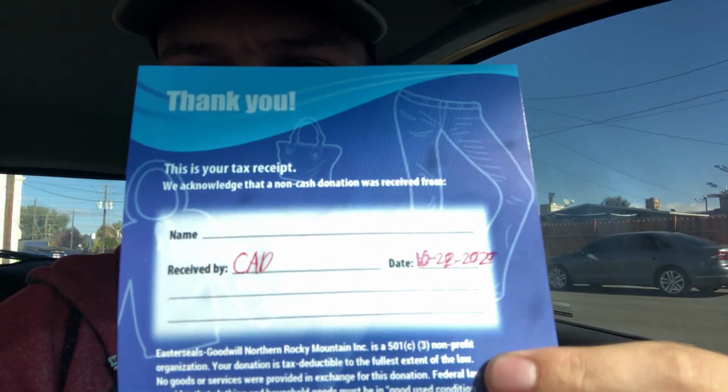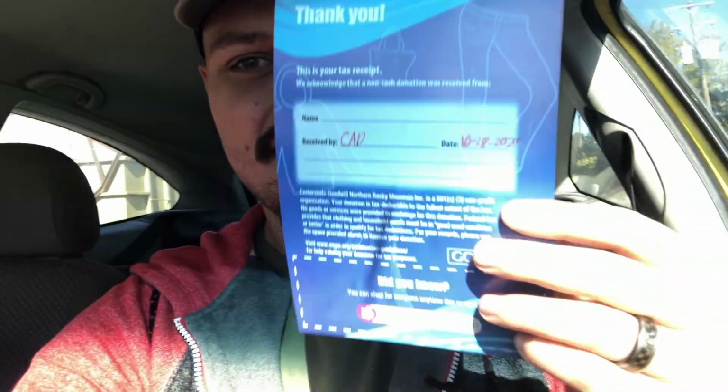Alright guys, let me stop here to tell you this. Super important piece of information. Whenever you donate to Goodwill, you need to make sure you get one of these. This tax receipt is the only reason we can write off all those books. Let me try and get this glare out of here.